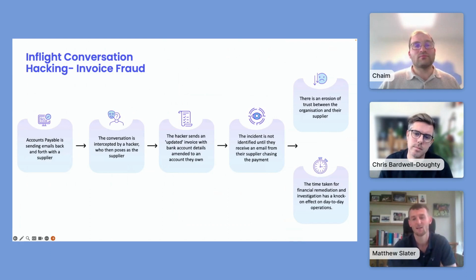account. And it's only when the supplier then gets in touch and says, hey, we haven't received these payments, what's going on, that you realize that actually these payments have been going to the wrong bank account, at which point there are a number of impacts that harm the organization.